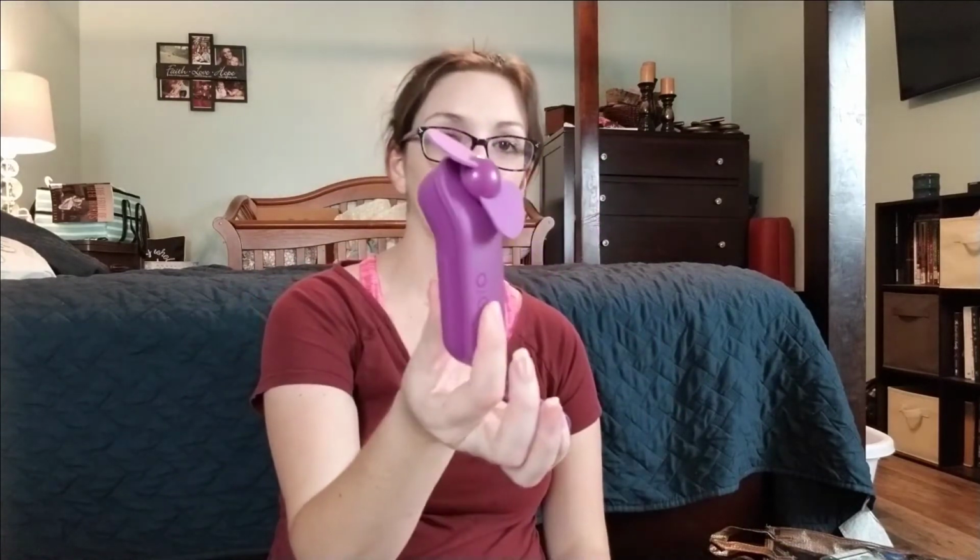And so in addition to that, to help with that, I'm also bringing a little handheld fan. You can get these for $2 at Walmart. I love them. I have a million of them. I keep them in my purse from when we go to the park and stuff. I do also have an eye mask.